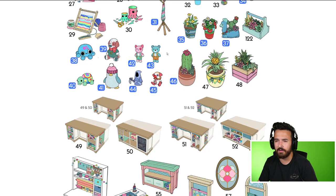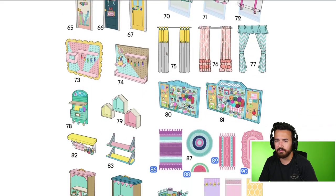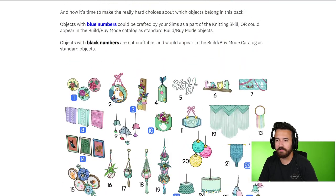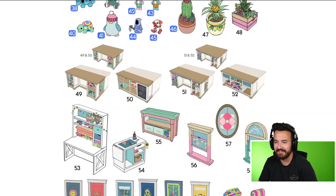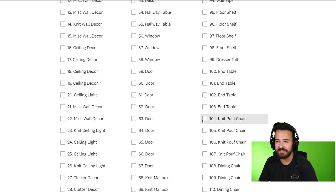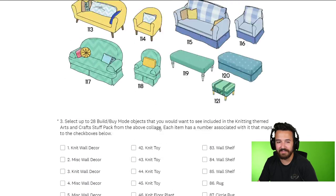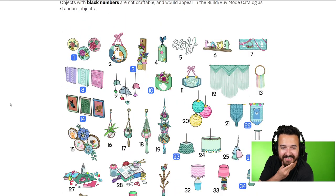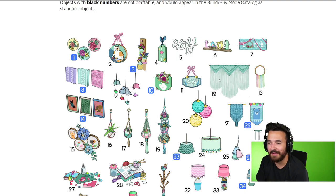Oh my God, there's so many things. Oh God, oh Jesus. How are we supposed to do this? I reckon next time they do this, they gotta figure out a better way to vote, because how many numbers are there? It's 121, and I have to scroll up and down to do this. Oh man, okay, this is gonna take a while. All right, Jesus. They gotta figure out a better way to do this.